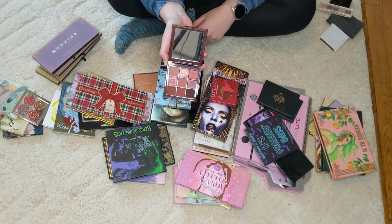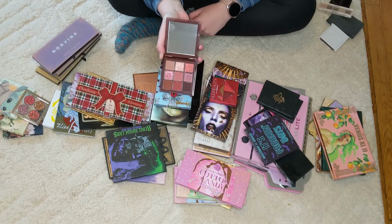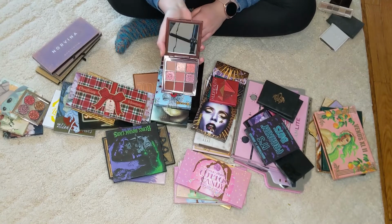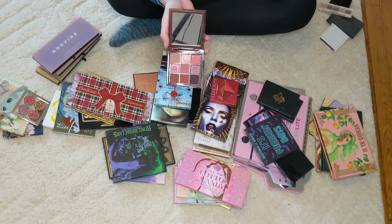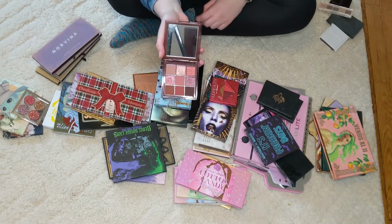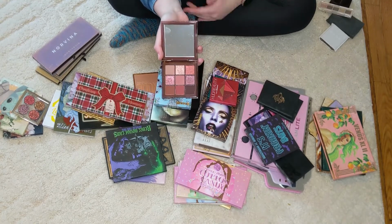This one I got in January from Sephora because I got the nude medium, which you'll be seeing next, for Christmas, and I really like that formula and I really like that palette, and I wanted something a little bit deeper to go along with it. So hence I got this. So I'm also gonna be keeping this because it's new and because I like it.